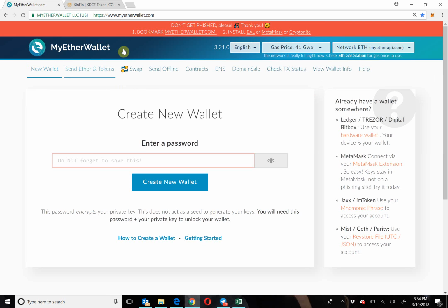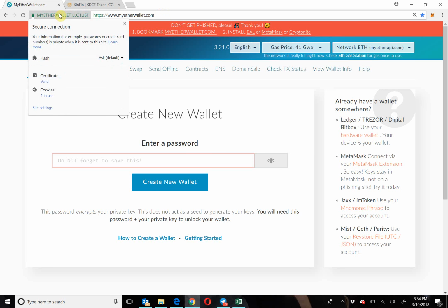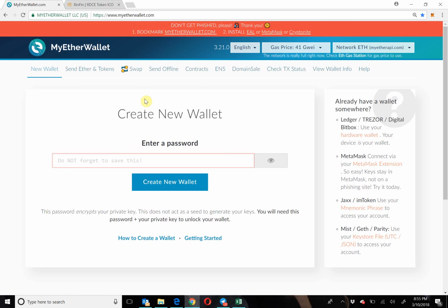So you're going to want to go to myetherwallet.com. Always make sure it's a secure connection and valid. There's a lot of phishing sites and spam sites, so they'll obviously trick you into thinking that's your wallet, and next thing you know, you'll be sending and viewing a non-existent wallet if you are not careful. So definitely be careful about that.